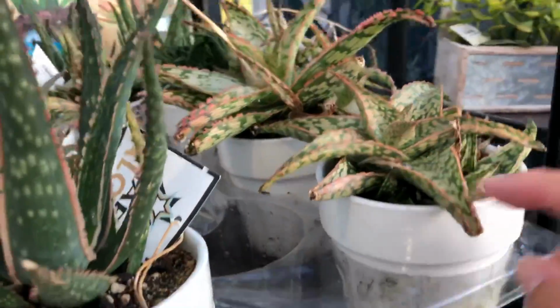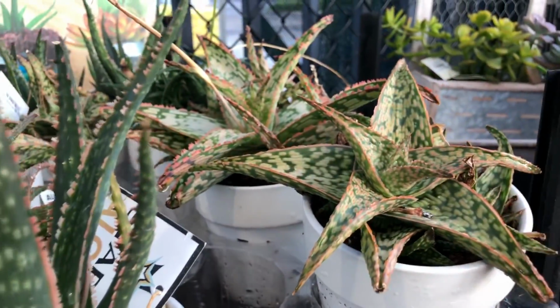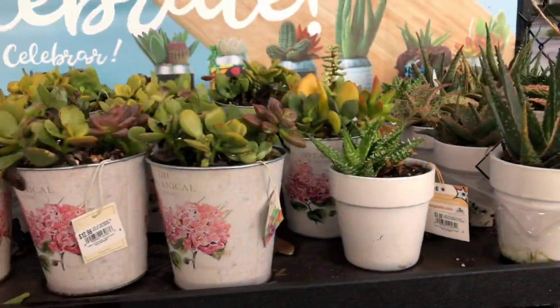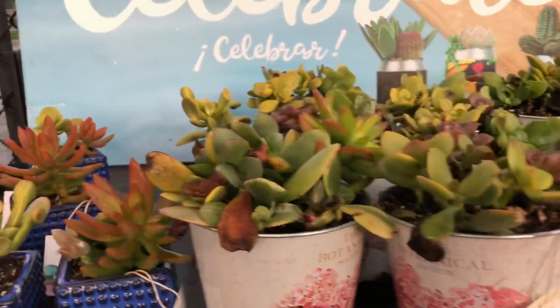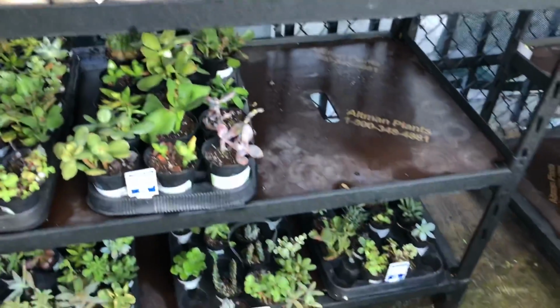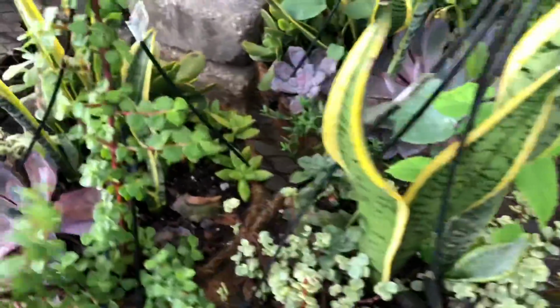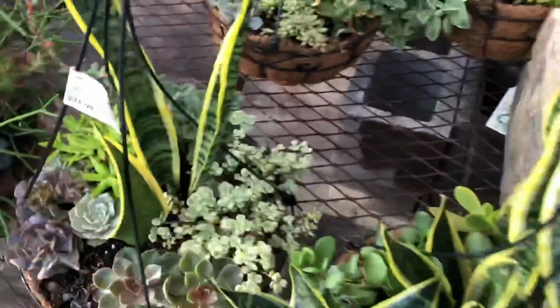Oh, look at these. And they're potted into ceramic pots. $9.98. They look a little rough. Look at this one. That's cute. A bunch of little arrangements. Let's see how much. $34. Well, they're not little. They're pretty big.